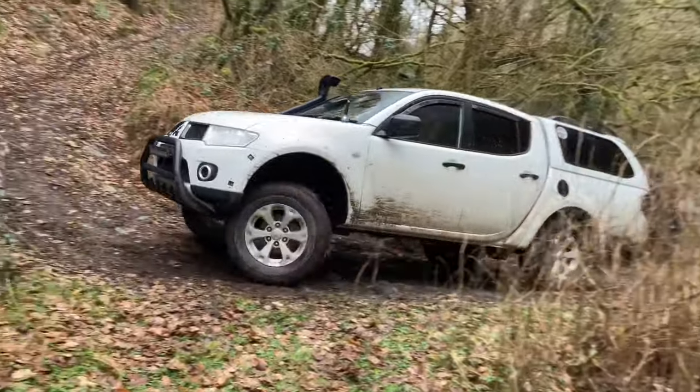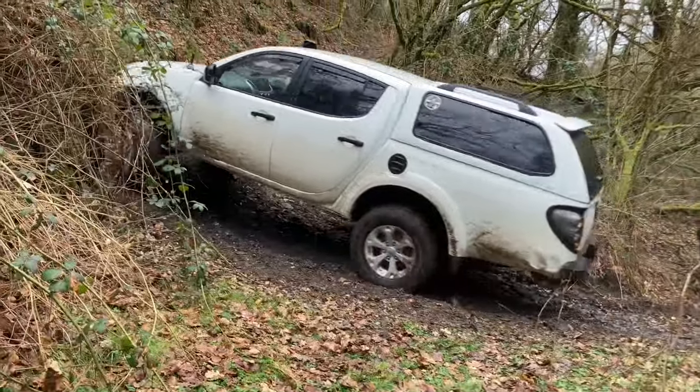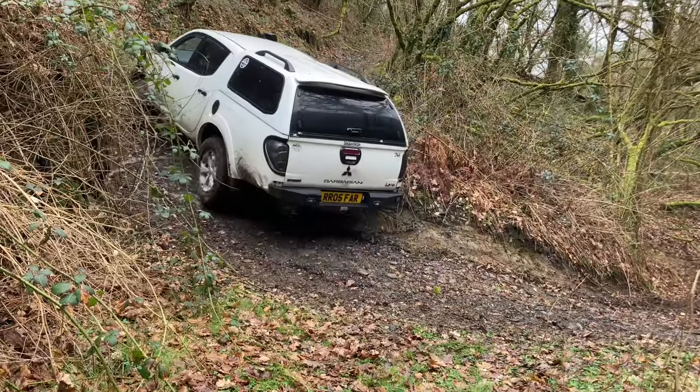Here we go. First up, Ross on the corner. He hasn't done it for a while, so he might be a bit rusty. Let's see how he gets on.